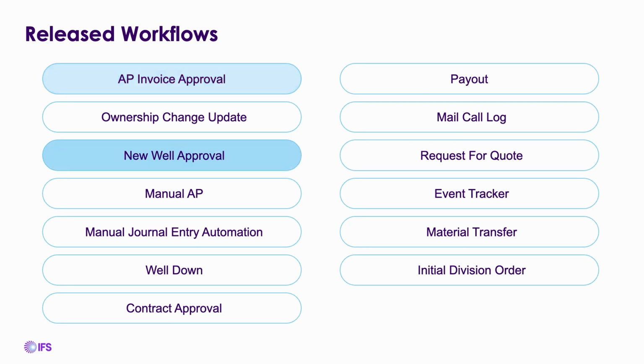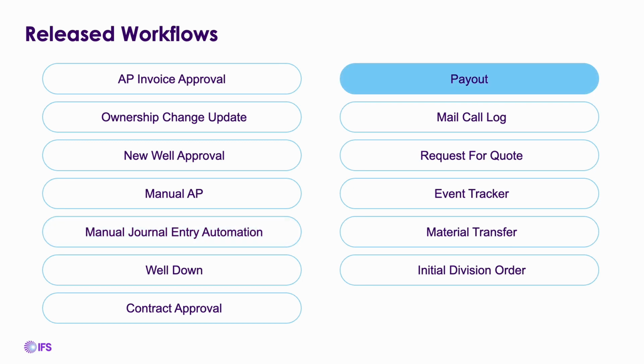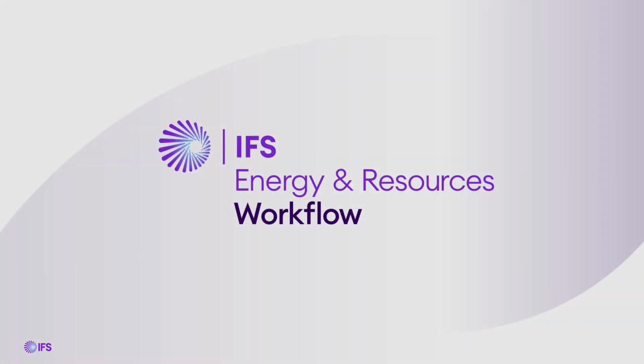The Midcap New Well workflow is a process to house all your pre-well turn new well details, including things such as geology of the well, the JOA information, lessor, and much more. Manual journal entry automation does, well, just that. It automates the approval and processing of manual journal entries, while payout works with P2 reporting to serve up when a payout is being reached, instead of having to be sought out. IFS Workflow can integrate with any IFS product and third-party product to bring you a fully encompassed flow that brings all the data you need to succeed in one place.